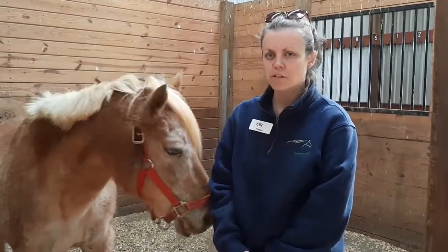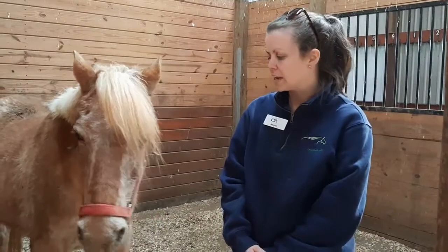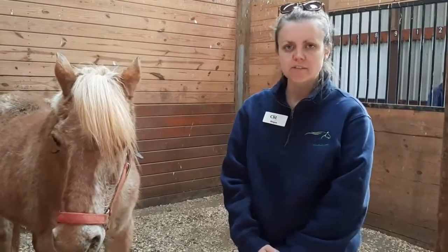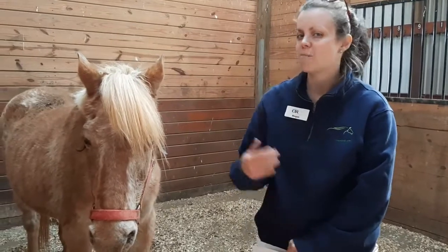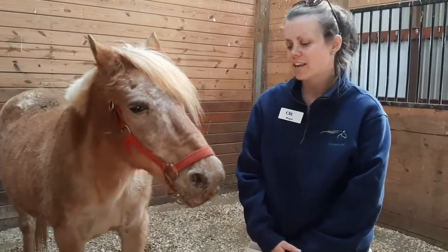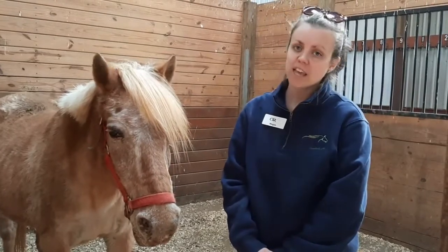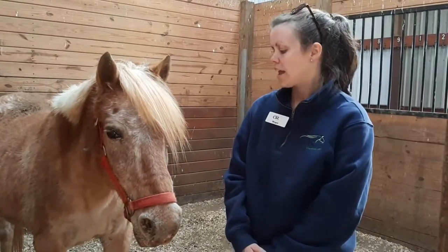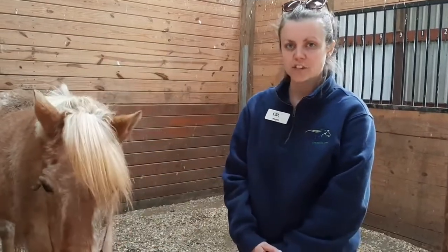Hello everyone, as Gail said, today we're going to be talking about different coat colors and facial markings. There are hundreds of different colors and markings that horses can have that make them individual. Just like you and me, we all have different color hair, different color skin, different color eyes, and horses are much the same depending on their breed and genetics.